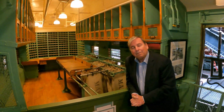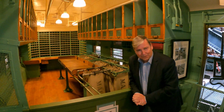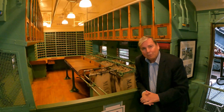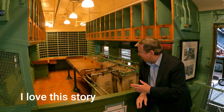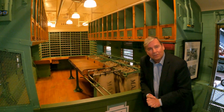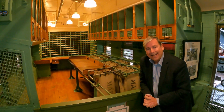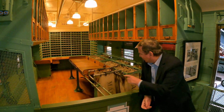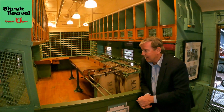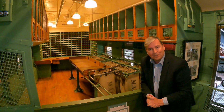We're in what's called an RPO car, Railway Post Office car. This is how the mail was delivered back in the day. It would be picked up along the route in bags, and there would be a crew of about 10 guys in here who would sort the mail while the train was moving. And then at the next stop, they'd take one of these bags that was destined for the community that they were going through and literally toss it out the door.